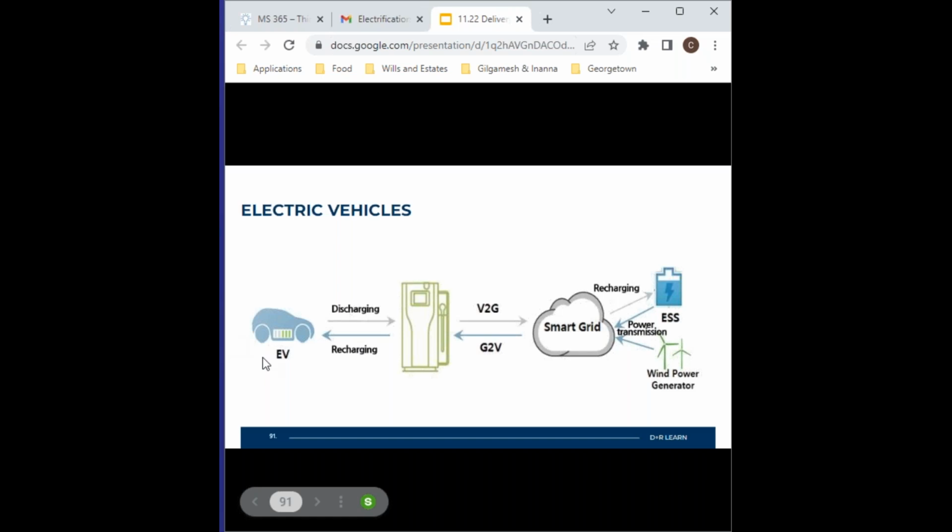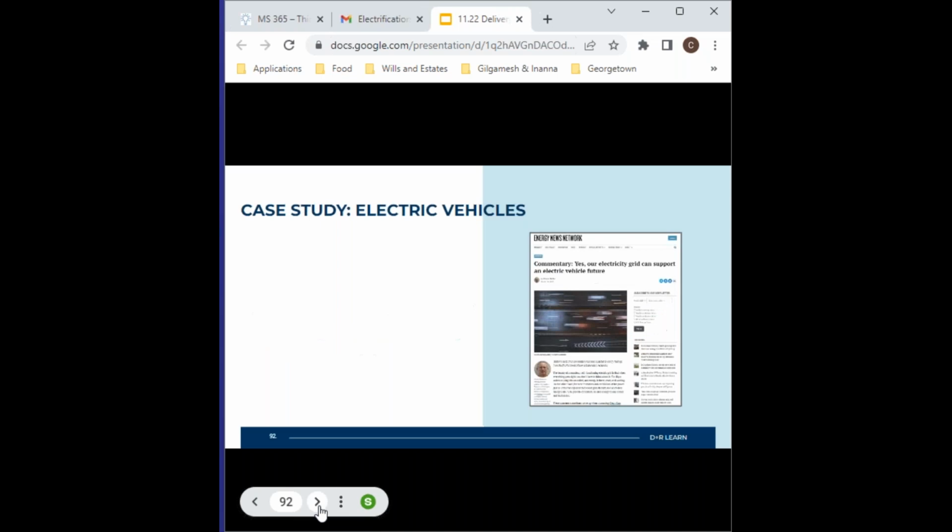All right. That's a pretty simple explanation, but I don't think we need to get too further into the weeds unless you have specific questions. Happy to try to answer them. But I wanted to show you guys this case study on electric vehicles. So yes, it's from the UK, from three, four years ago. But the goal was to encourage EV adoption while maintaining a stable electric grid, right?